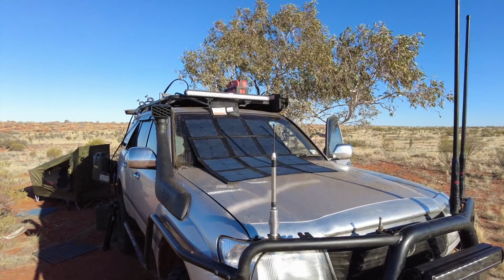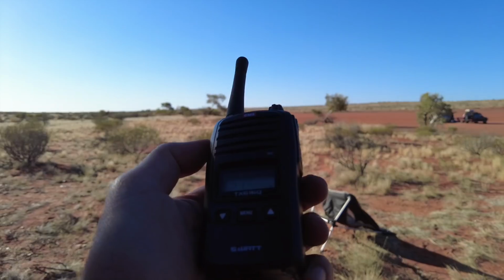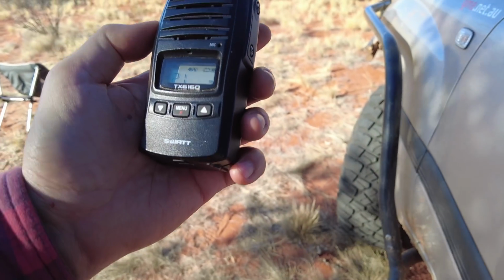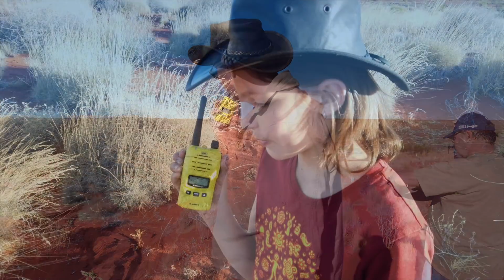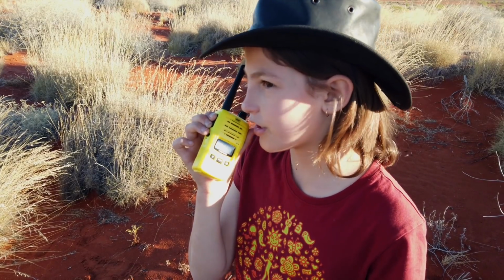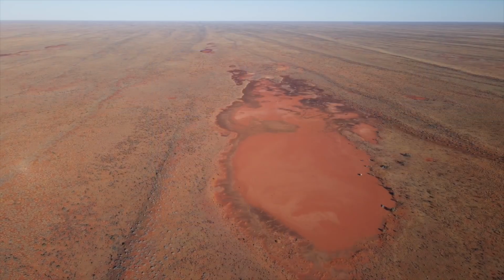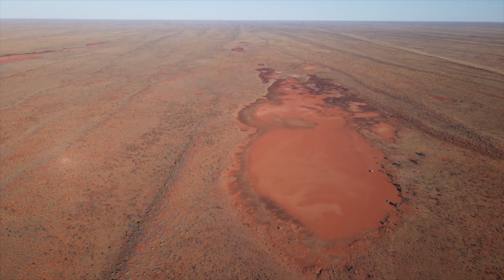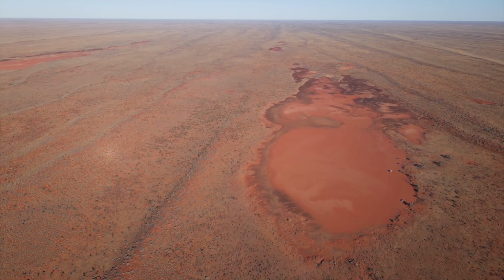In the desert, I run a GME 6.6 dBi antenna. I also carry a 5-watt GME TX 6600 handheld unit as a backup and for recoveries or spotting. If I travel with the kids, I also take a set of bright yellow GME 6160 5-watt UHFs for the kids. If the kids leave camp in the desert or bush, they have to carry a UHF with them for safety because it is very easy to get lost in the desert among the dunes.